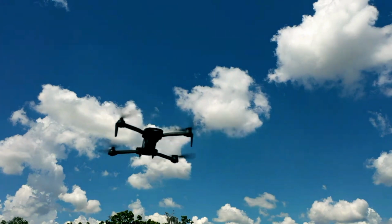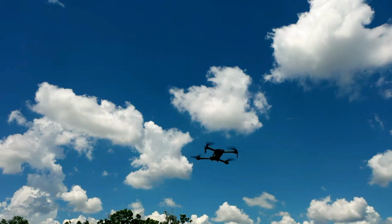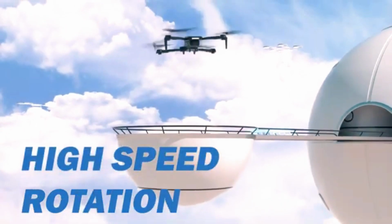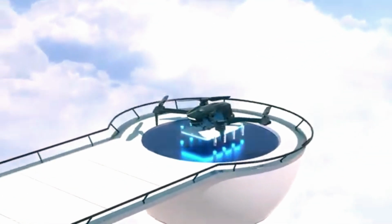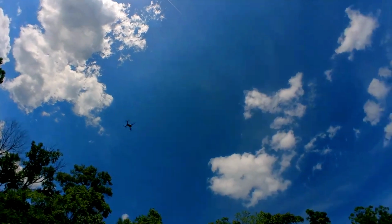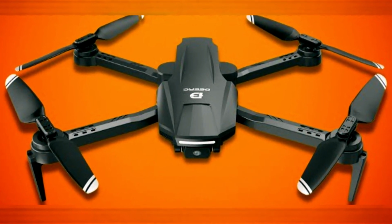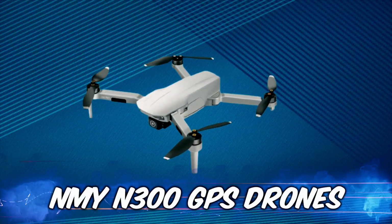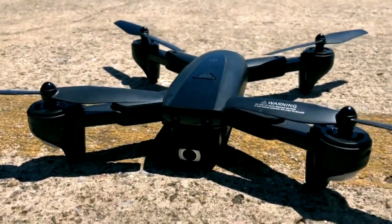Its foldable design makes it convenient to carry and transport, while its intuitive controls ensure a smooth and enjoyable flying experience. Plus, with features like altitude hold, one-key takeoff and landing, and headless mode, piloting this drone is a breeze, even for newcomers. Get ready to embark on thrilling aerial adventures with the D60 drone by your side. NMY N300 GPS Drones, a remarkable addition to the world of affordable aerial exploration.